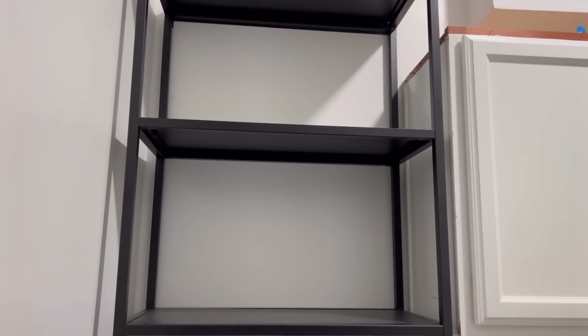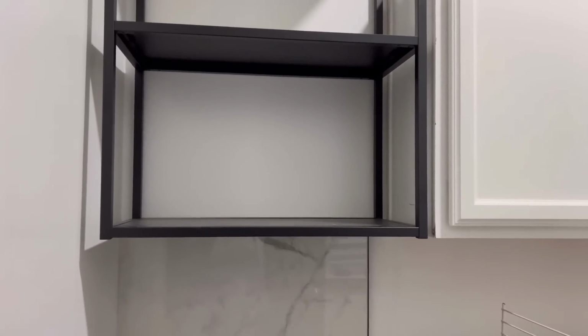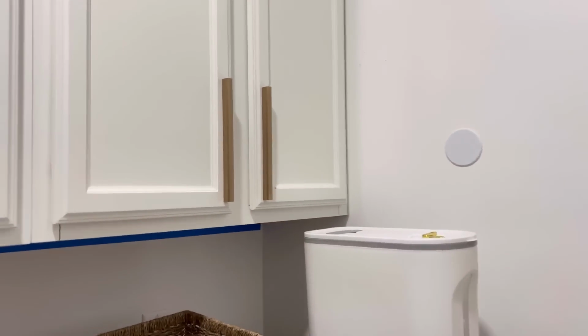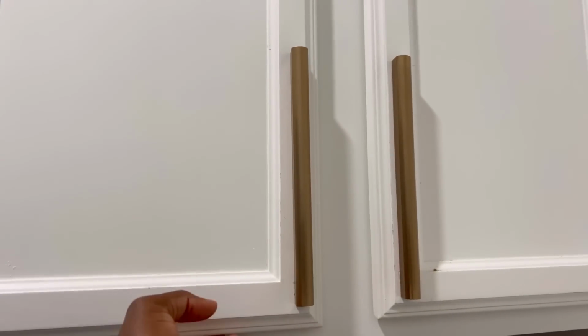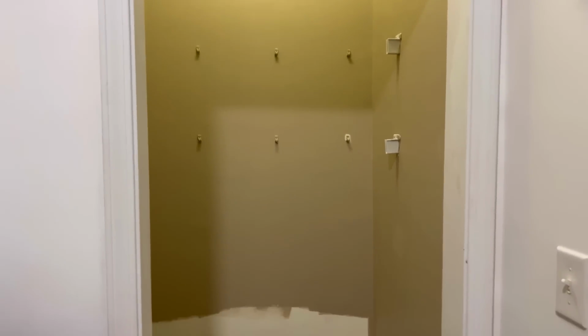And also on this side we have the floating shelf from IKEA. Love it. It's part of their new line. Today I had hubby switch out the knobs. These napkins are from Target, and I also ended up painting this room.